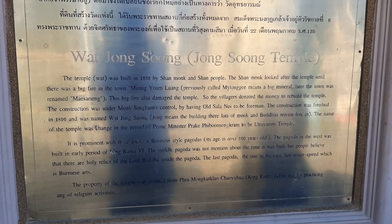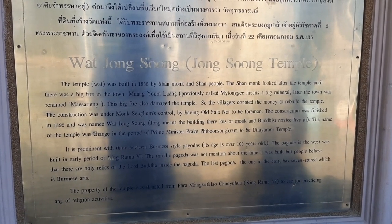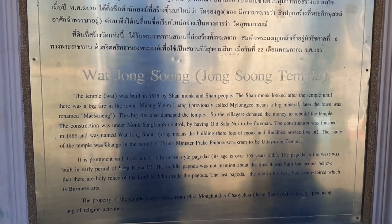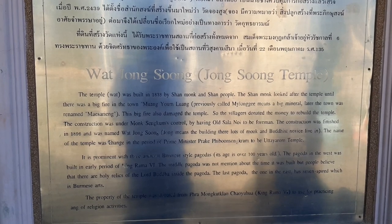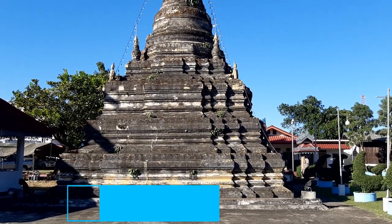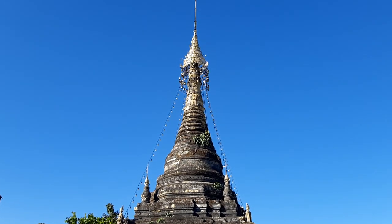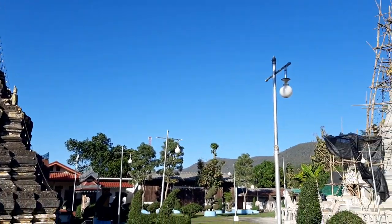So we're now at Wat Jong Sung, which is a very pretty temple, and it was saying here it's built in 1838 by Shan monks and Shan people from Burma, from Myanmar. So it's all in a Burmese style. We've got two stupas here, but one of them looks like it's been renovated.